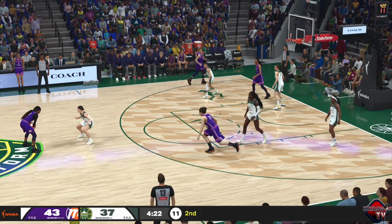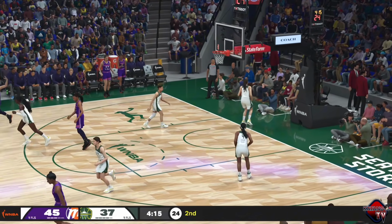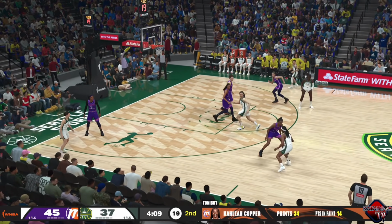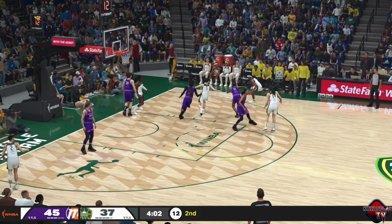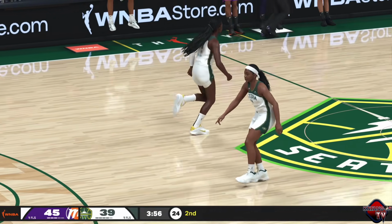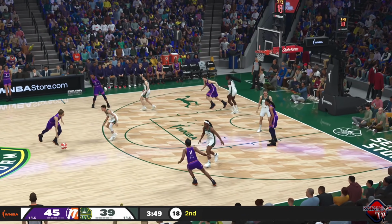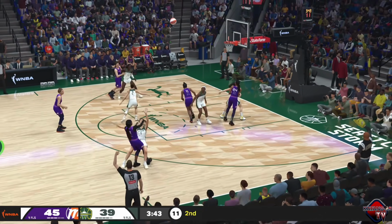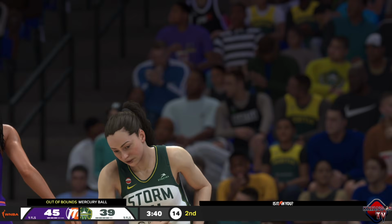Now Copper. Fires from 18, and there's another one for the Mercury. That's a shot that Copper likes a lot. And right there, you can see why. Johnson outside. Goes to the reverse layup and drops it in. They're going to have to come up with a better matchup. She's got too much speed. Pass to Copper. Lets it go from deep. And it's out of bounds to the Mercury as Phoenix retains possession.